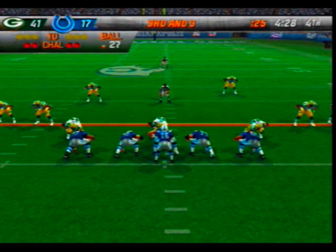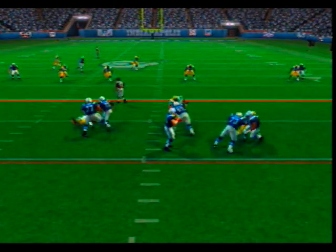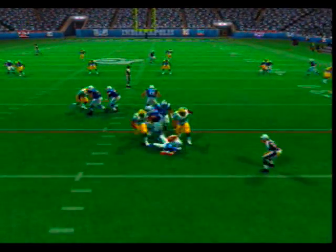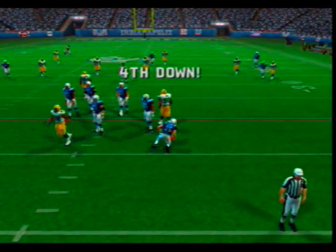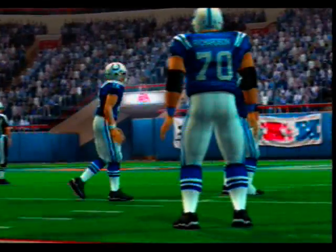They're trying to spread out the defense with 5 wide receivers. Dragged down from behind. The offensive line is just getting manhandled out there. That's sack number 5.